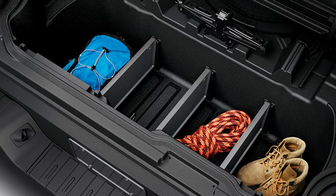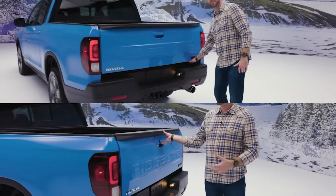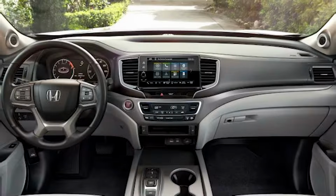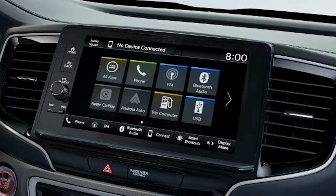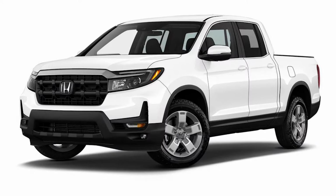Not only that, the Ridgeline's cargo bed stands out with a couple of quite practical solutions, such as the tailgate that opens two ways, massive underfloor storage, etc. Design and features. With everything we've said so far, it's easy to conclude that the Ridgeline has so many advantages over Tacoma and the rest of the competition.